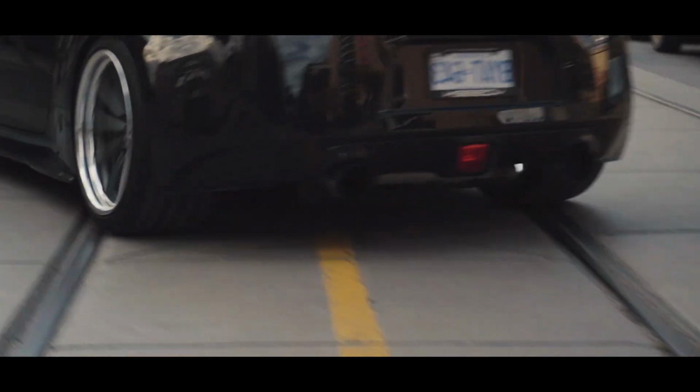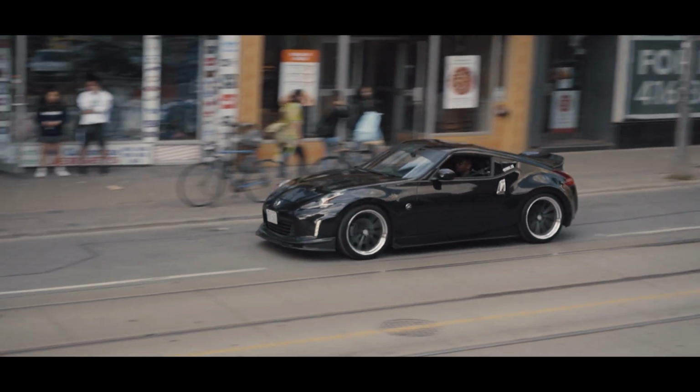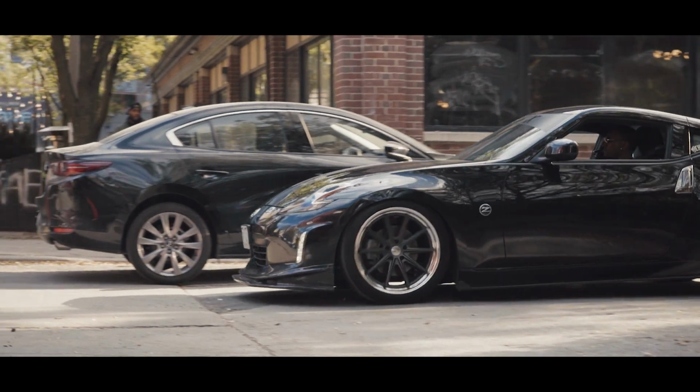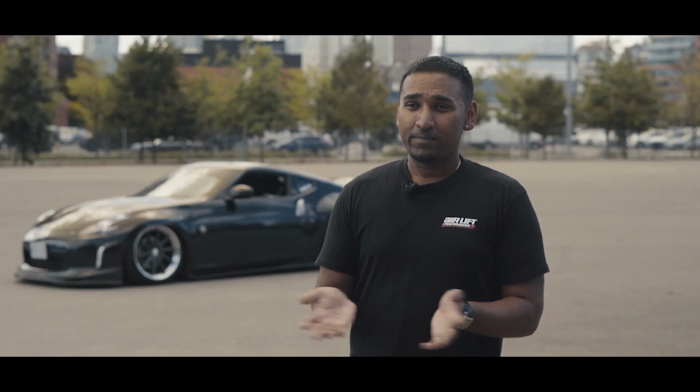If you're from Toronto, you know just how bad the roads are. So I personally hate Toronto streets. I used to never come down here when I was on coilovers, but now with the Airlift suspension, it's so much easier. I can avoid potholes, I can avoid speed bumps. Such a stress-free application that I recommend to everybody.